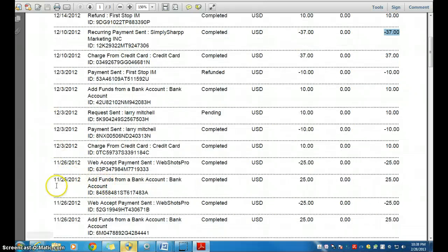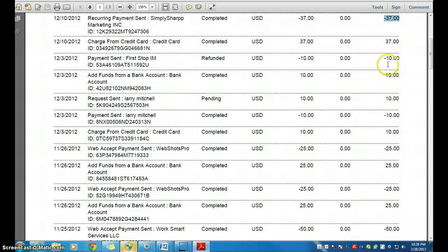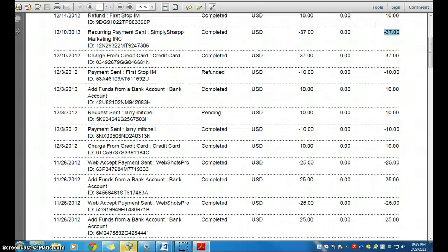You want to just go through highlighting it. You can see all these duplicated dates. That's exactly what I'm talking about. So you don't want to go through and tally all of this up, netting it up, knowing that's not really what you actually spent. You had money coming in to you, or you had money refunded to you. Okay, so be very careful when it comes to that.